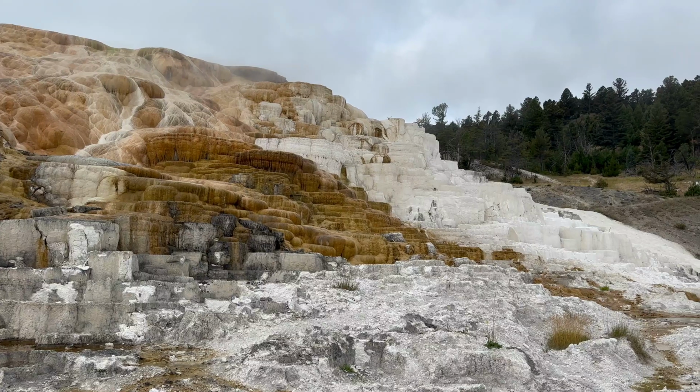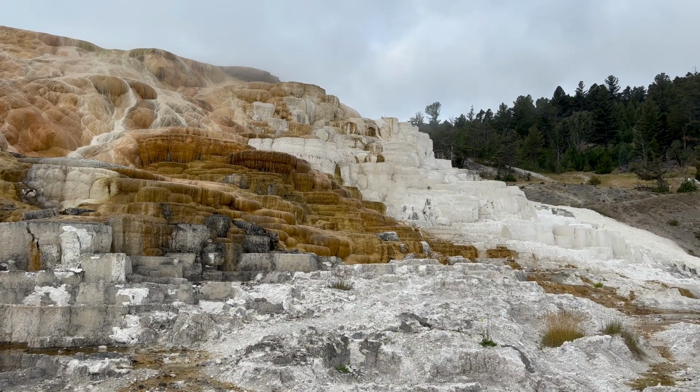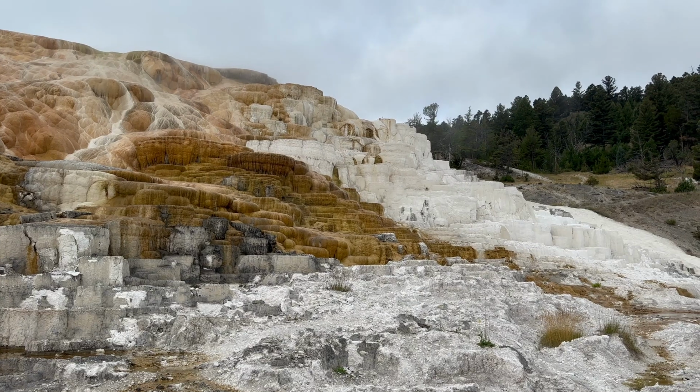Alright, let's get to the main attraction. The Mammoth Hot Springs terraces are the main event and why you probably are heading to this area to begin with. This area is divided into three main areas: the lower terraces, the main terrace, and the upper terraces.